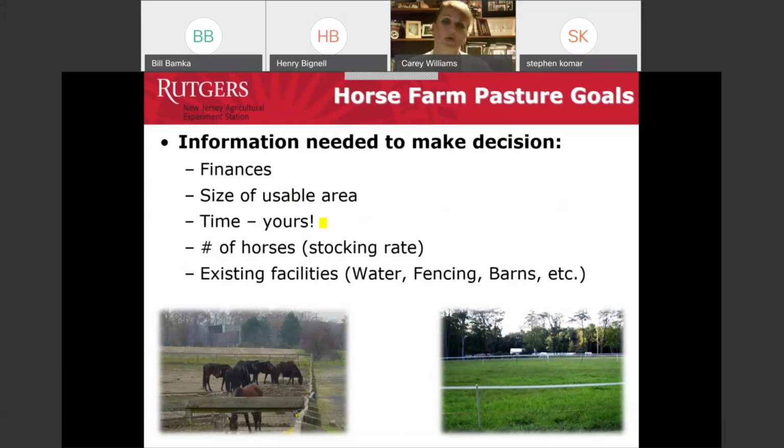But even more importantly, the stocking rate. How many horses do you have on your property versus how many acres? And then where are all your existing facilities? Where are your waters, your fences, your barns, your shelters, things like that? I'm going to give you a little example of how Rutgers set up some of their stress lots and their grazing areas to take into account things that were already there, like waters and shelters.